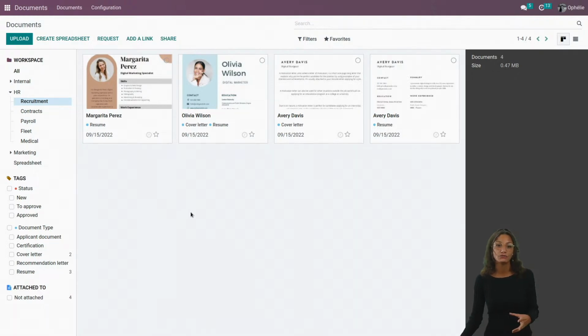What I want to show you from here is that it's very easy to make your recruitment processes a bit lighter, let's say, with less workload. So, of course, you can use email aliases from your recruitment app. And me as a candidate, for example, if I send you an email with my resume, you will have that as an application straight away. That's pretty nice. But there's something else that you can do from the Documents module.